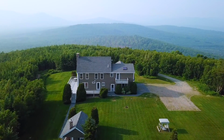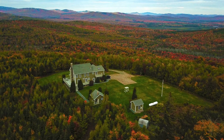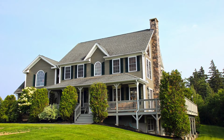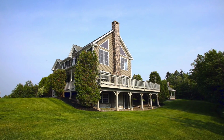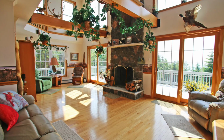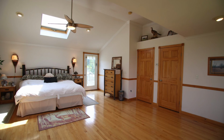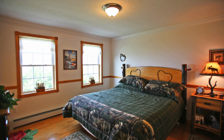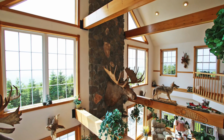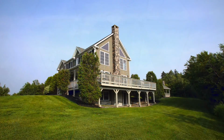Now, unlike many hunting lodges, this particular home is much more like an executive level home. It is 3 stories and has about 3,000 square feet. It was just beautifully built. The owner is a developer and of course put extra attention to detail into his own home. It features numerous bedrooms and additional sleeping area, a fully finished basement, and probably one of the neatest features is the floor-to-ceiling fireplace. If you take a look at the outside of the home, you'll see the beautiful stonework going right up above the roofline.